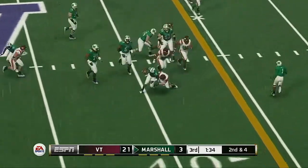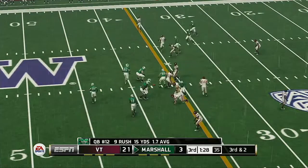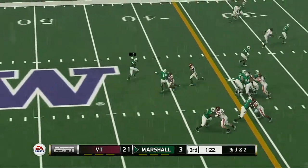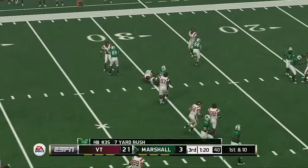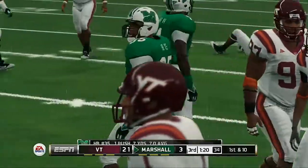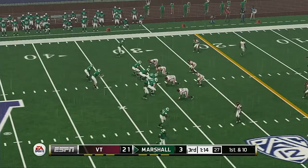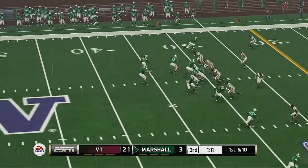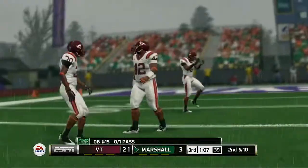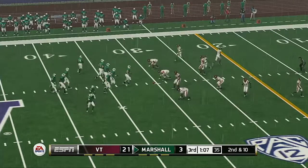He's scrambling. Dives forward. Gains his way to the 30-yard line. From the 30-yard line, it's 1st down. Well, after that injury, we'll get to see the backup quarterback here. Pass incomplete, trying to get it to his receiver. We're at play number 9 of this current drive. That makes it 2nd and 10.